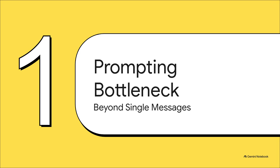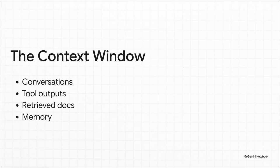Moving beyond the single message. Because once you start building an actual AI agent, something that runs in a continuous loop, calls out to external tools, reads files, and actually has to remember its own past steps, well, a single prompt just isn't going to cut it. Suddenly, you have all these different elements competing for space inside your model's brain.